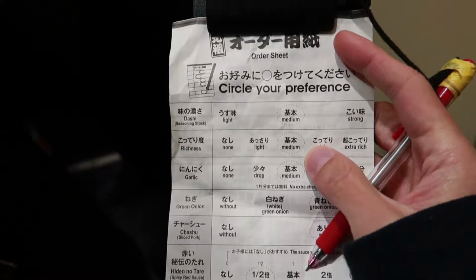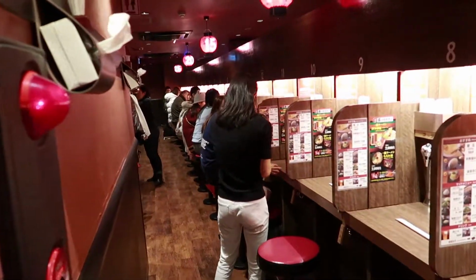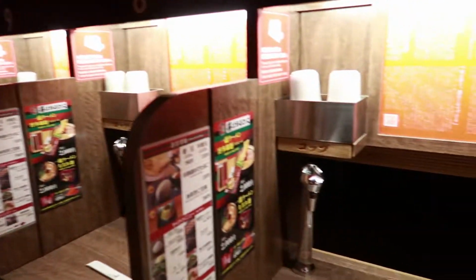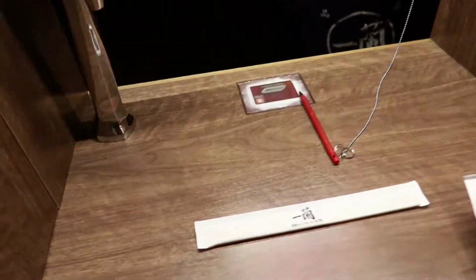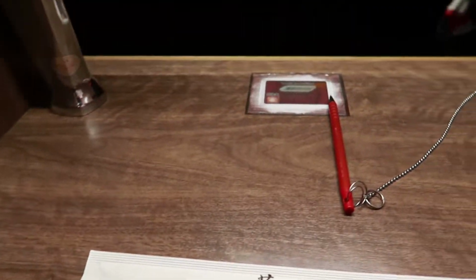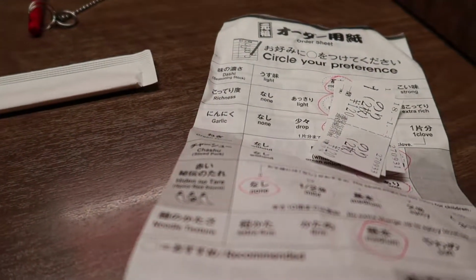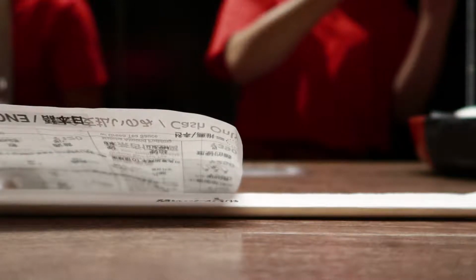After getting your order, they hand you this. You just circle how spicy or how rich you want your broth to be. So this is what I was saying earlier about fast-paced experience. As you can see, you get your own little booth, and in front of you is this window where they take your order and send out the meal. They don't talk to you. Communication is done by the receipt or the piece of paper you give them. It's just really designed for you to just eat your food and go.